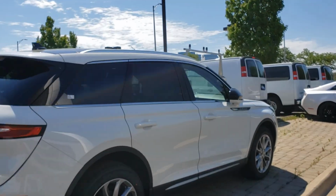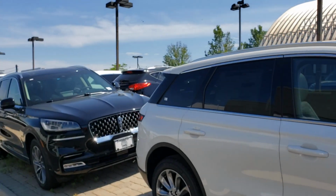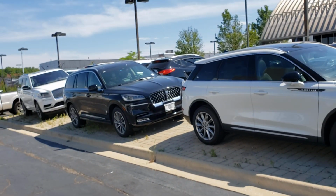And then we have the Corsair. I think I have a video about that. All right, so this is an interesting look. So we have the Navigator, the Aviator, and the Corsair, all kind of in a row.